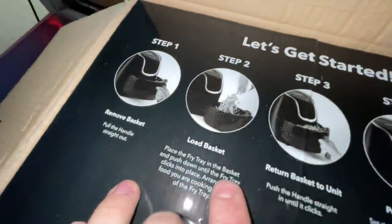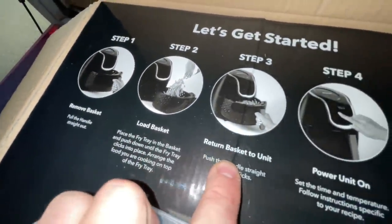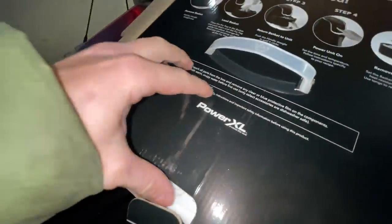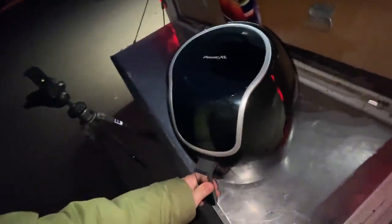Move the basket, load basket, return basket to unit, power unit on, remove basket. That sounds pretty straightforward. I've heard a lot about these things, of course. They're pretty cool because you can fry food with really low amounts of oil and they can come out crispy. I'm excited. I got a couple of recipes I'm gonna make.